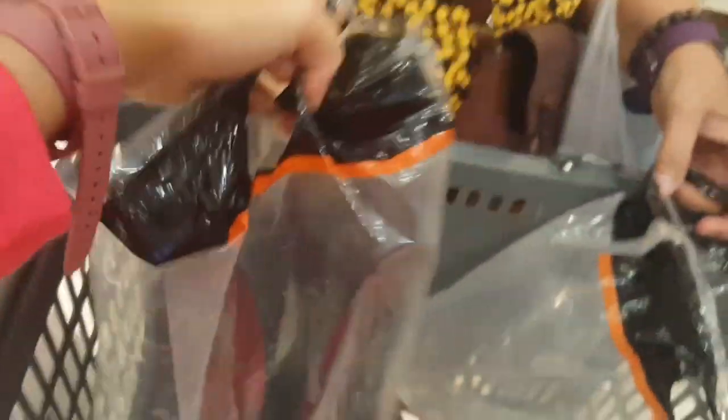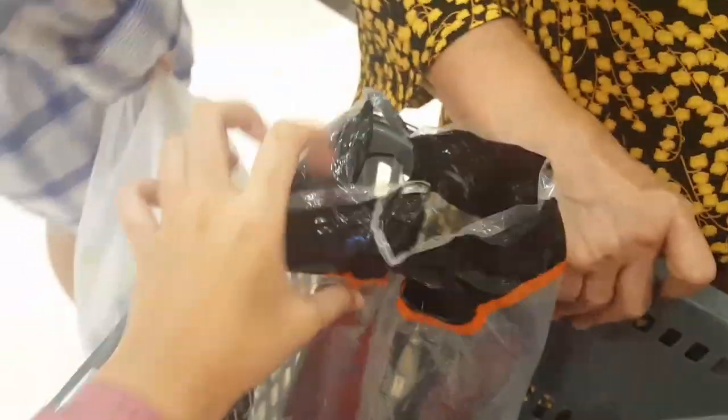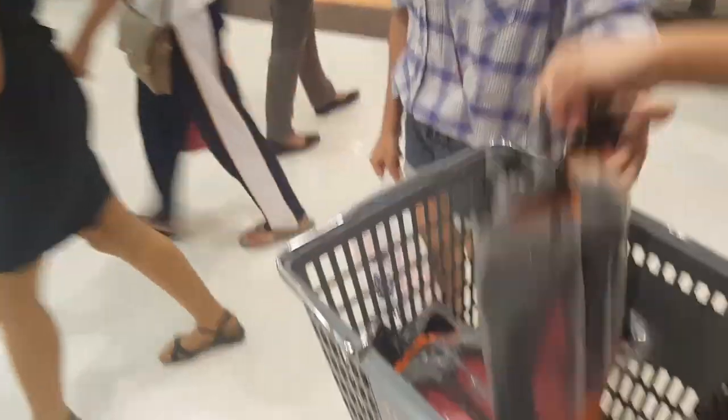We got shoes. I ended up getting this. Ito yung pinakita ko naman kanina. So yeah, easy soft. 499 siya. I like this kasi, actually yung shoes ko dati ganyan din. Pero I've been using it for a while now. So I decided to get a new one.